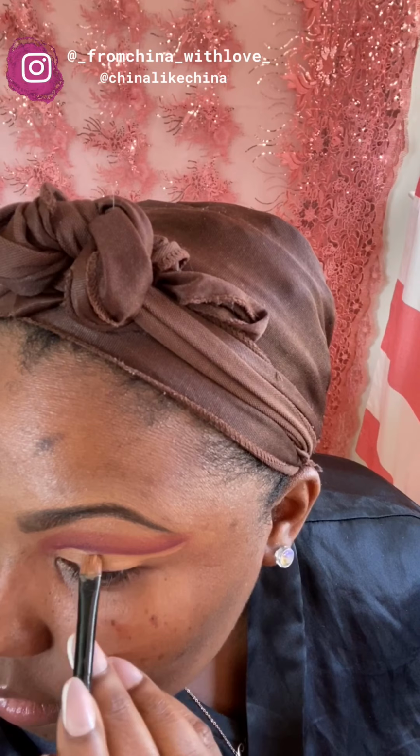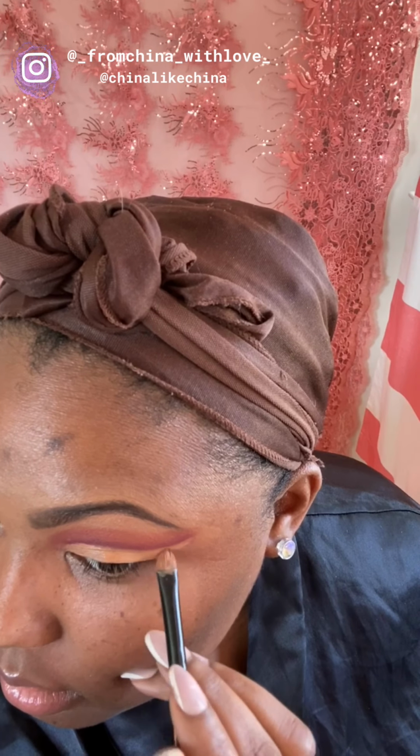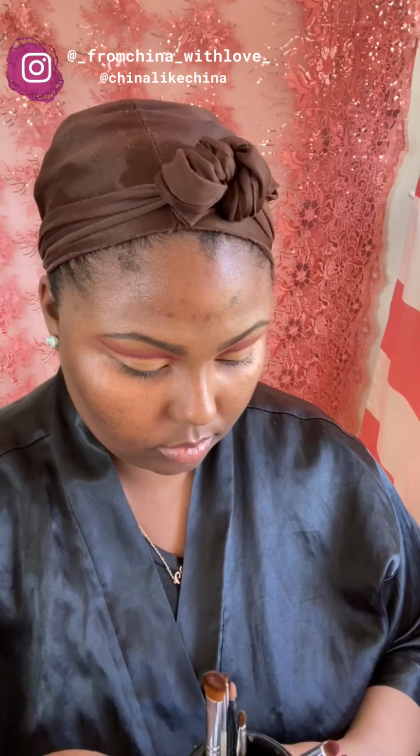The smoother and the more even you apply your primer, the less patchy your shadows are going to be. Don't nobody want no patchy shadow. So just keep cleaning that up, smoothing that out. Now I'm just going in with the flat brush again with Royalty, whatever Royalty is left on there, just to clean up that inner corner.